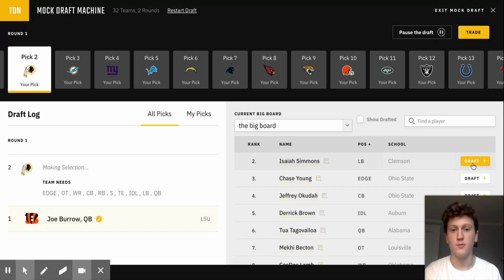But Patrick Mahomes has small hands too, so it really doesn't matter. But regardless, Joe Burrow to the Bengals. Don't see anything else happening besides that. So yeah, that's pretty much a lock, like I said.